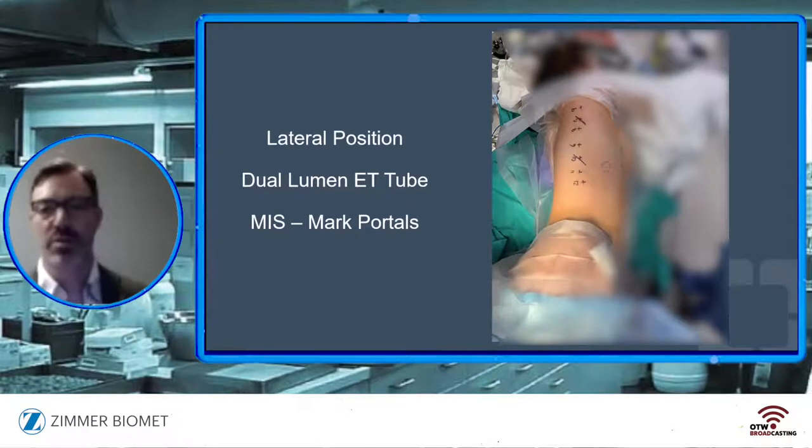And the portals are marked. You can see here it's a minimally invasive procedure. So the portals are marked using either C-arm imaging or O-arm imaging, which is my preference. It gives us a good idea in three dimensions where the portals need to go so that we can access the spine safely in a minimally invasive fashion.